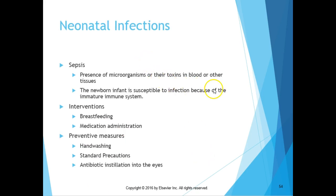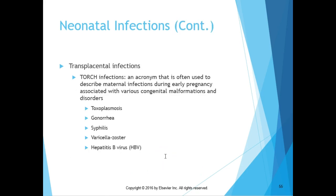Sepsis, we can have neonatal infections that can cause sepsis, really sad, hard. And their babies only have passive immunity, so it makes it very hard on them. Interventions, breastfeeding, of course, we're going to give them antibiotics. We don't want to introduce anything to them. So extreme hand washing before you touch the baby and after you touch the baby. Use standard precautions, and then antibiotic instillation into the eyes to prevent blindness from gonorrhea. Other transplacental infections that cross the placenta: toxoplasmosis, gonorrhea, syphilis, varicella zoster, chickenpox, and hepatitis B.